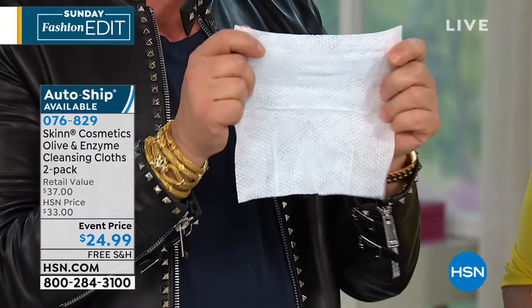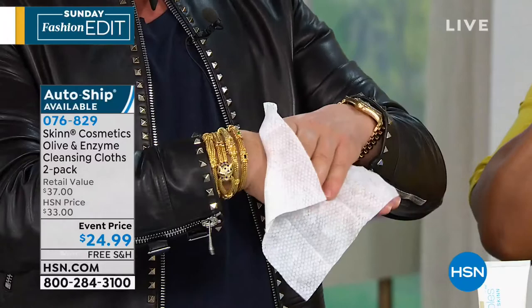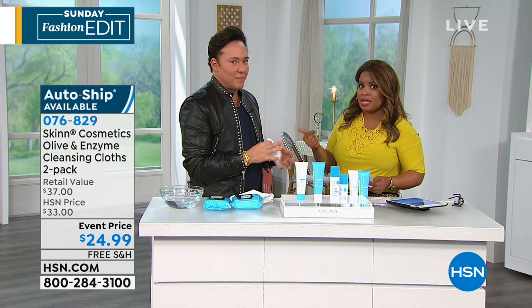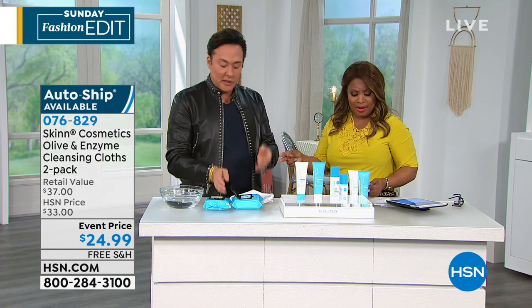You apply the textured side to the skin, and then you wipe it off. You take it over to the smooth side, and you finish your cleansing process. Afterwards, your skin feels hydrated, softened, and even has antioxidants. It takes off waterproof eye makeup and everything else. You get a two-pack, and in each pack, you get 60 total.